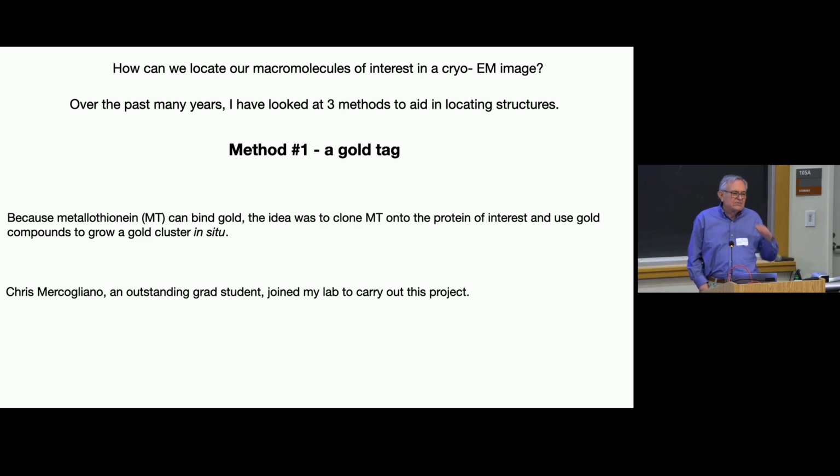At the time, people were using thin sections, and then they'd take an antibody with a gold tag and bind it to the thin section, and you maybe got 1 or 2 or 3, and it seemed to me that that wasn't enough. And so we developed the idea to use a metallothionein, which is a metal-binding protein, as a tag you could clone on to your molecule of interest, and then you would grow a gold cluster. So it seemed to me when you grow a gold cluster, steric hindrance becomes much less of a problem, so you should get much better labeling.